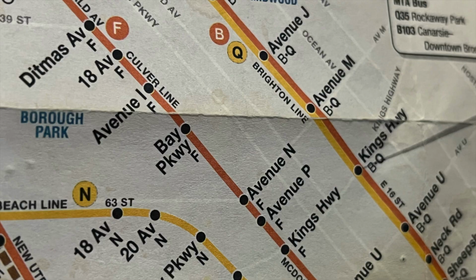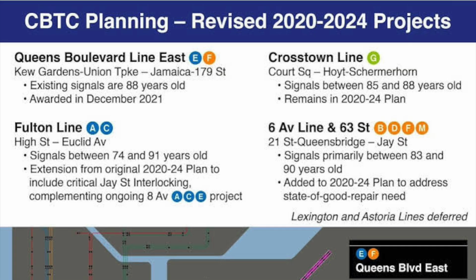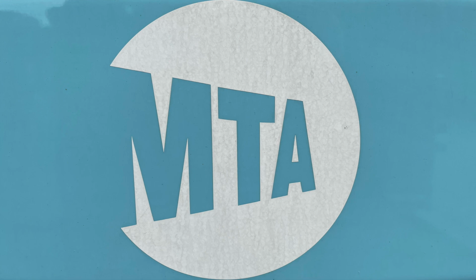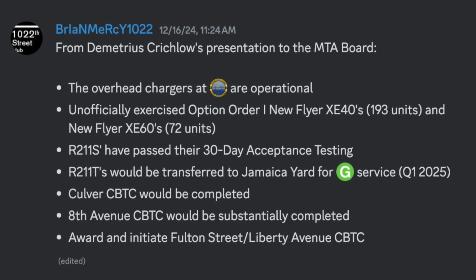Last but not least, Culver CBTC is almost completed. 8th Avenue CBTC is slated to be completed soon, and Fulton Street and Liberty Avenue CBTC are in the works. This is now a merged project which is slated to be completed by 2031, according to MTA President Demetrius Critchlow's presentation to the MTA board on December 16, 2024. Also, credit to Brian Mercier 1022 for the abbreviated notation.